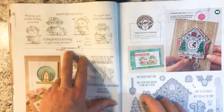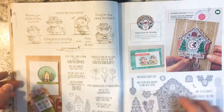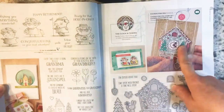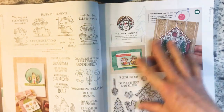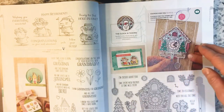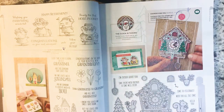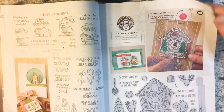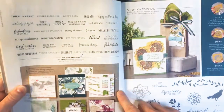This is a cute little set too, the On to Adventure. It's retiring. The Grandma's House is retiring, and the Cuckoo for You bundle and set is retiring. So that's got the 10% off for the bundle if you want to get the bundle that comes with the dies, and then the stamp set is retiring also.